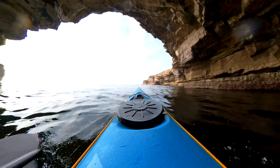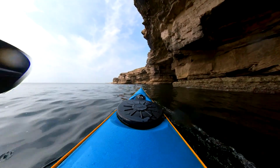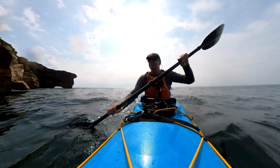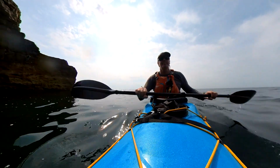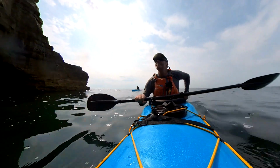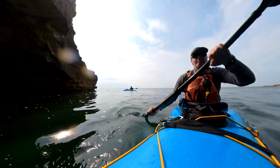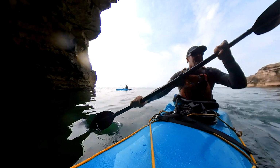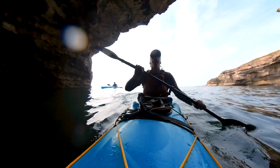Back out of this one, keep going along the coast, find a few more caves along the way as we go. Just looking out for one you could go in one way out the other, a little archway there behind. Another small cave here. We're still inching along the coast now, coming closer towards the actual bill and the main lighthouse.